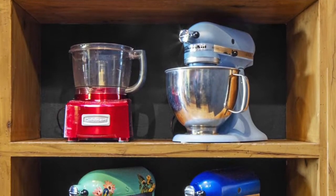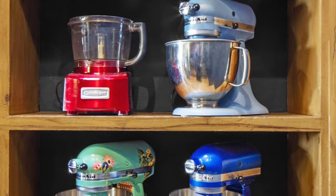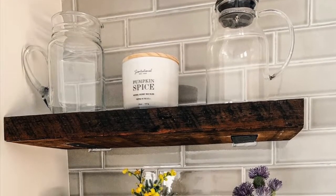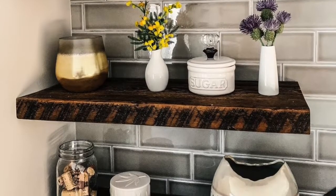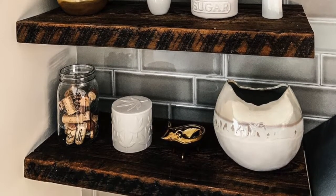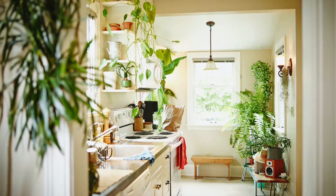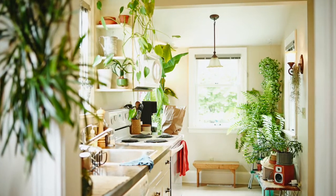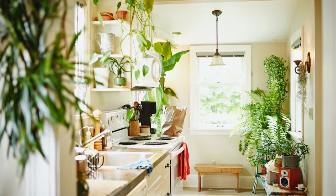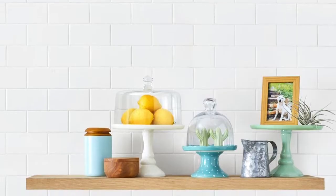Now, honestly, I'm not the biggest fan of open shelving in a kitchen, mainly because I like to hide some of my clutter. But if you love open shelving, this video is totally for you. And even if you don't, this may give you a few ideas. Maybe you will after this video, who knows? So, without further ado, let's get right into it.